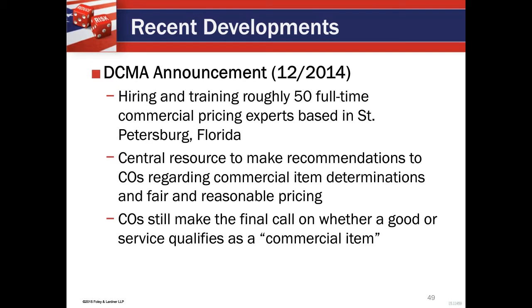In December 2014, DCMA, the Defense Contract Management Agency, announced that they're hiring and training roughly 50 full-time commercial pricing experts based in St. Petersburg, Florida. What they are going to do is make recommendations to contracting officers regarding whether something qualifies as a commercial item and whether the proposed pricing is fair and reasonable. This is just a recommending group. The contracting officers are still the ones who are going to make the final call on whether a good or service qualifies as a commercial item. But we have seen a lot of even higher tier contractors referring matters to DCMA for commercial item determinations.